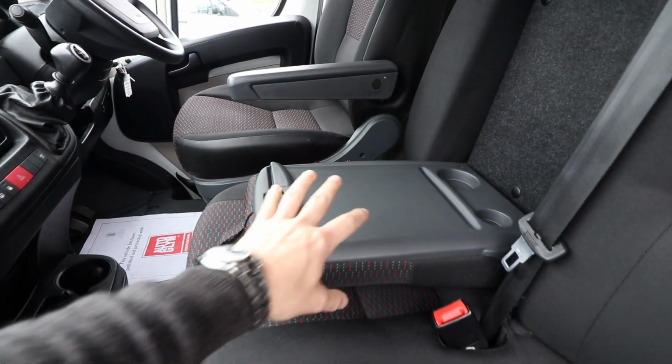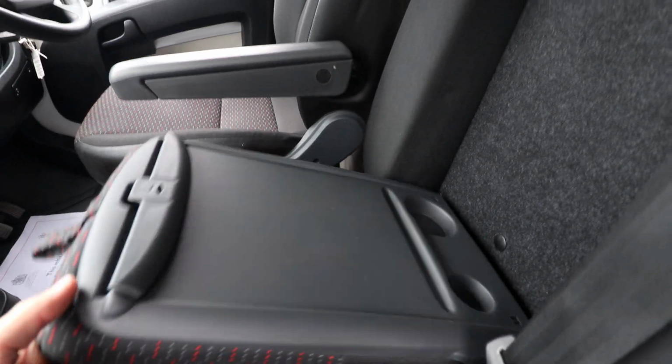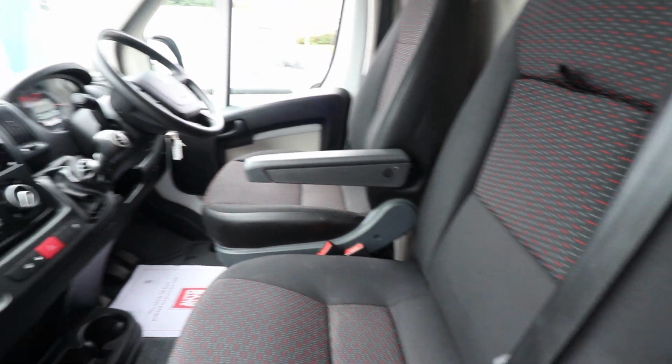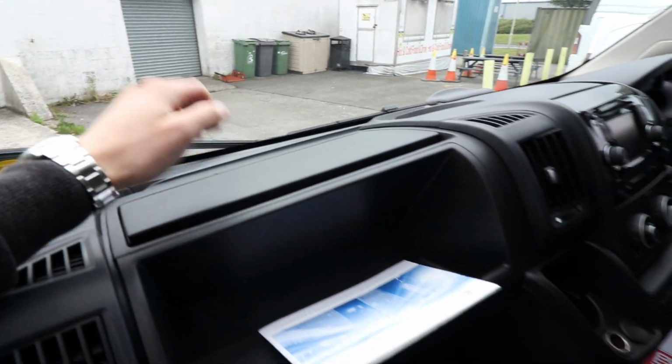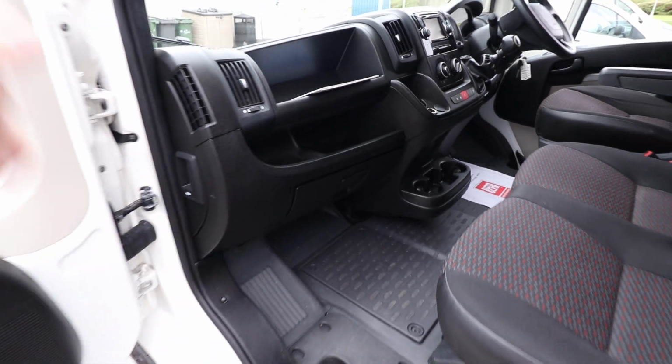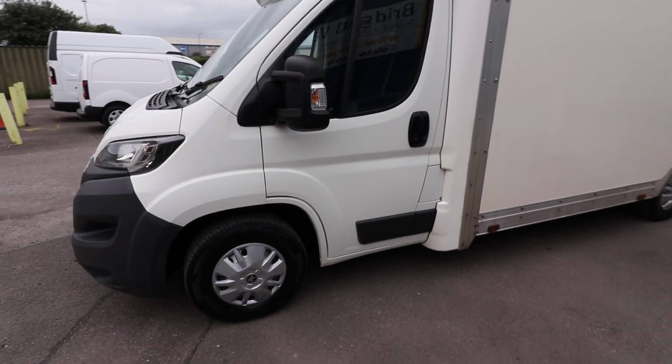In terms of spec, we've got this nice fold-down work tray, somewhere to store some paperwork, and a couple of little cup holders just there as well. And that, of course, folds away very nicely. There's a bit of extra storage up here on top of the dashboard as well. Glove box, and then I'll show you a bit more when we go around to the driver's side. Fuel cap located just there.